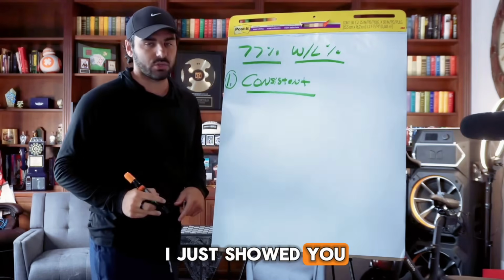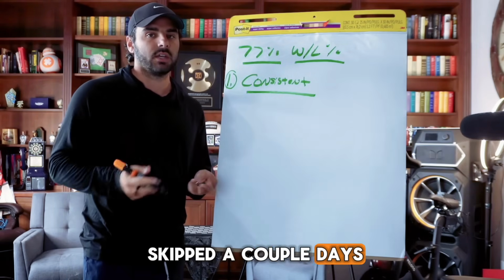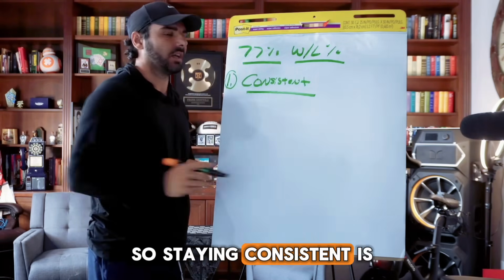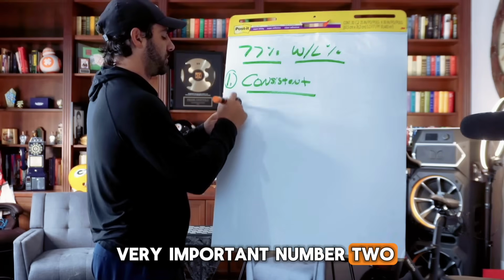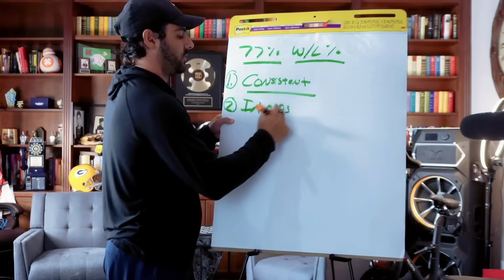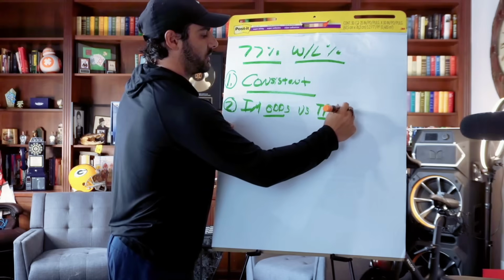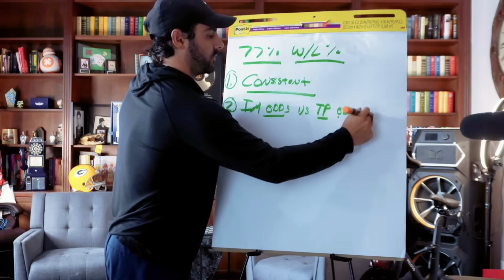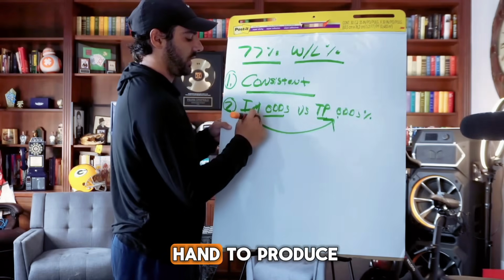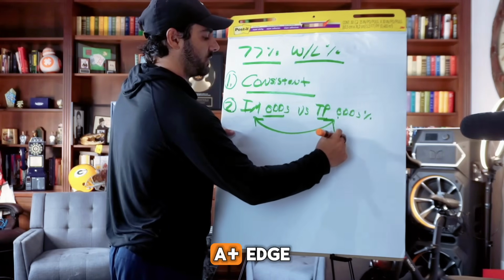If anything of what I just showed you, being consistent was the most important part. Because if I took days off or skipped a couple of days, they could have been winning days, and guess what? That would jeopardize my whole month. So staying consistent is very important. Number two was implied odds versus true probability odds. Making sure that these two go hand in hand to produce a plus edge.